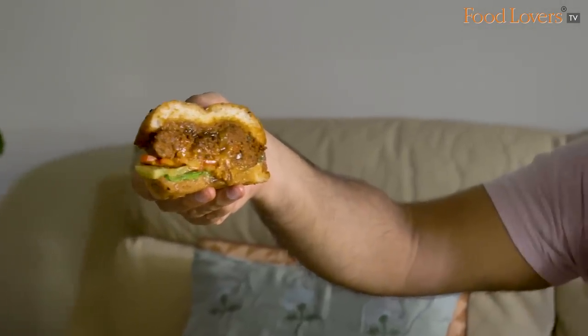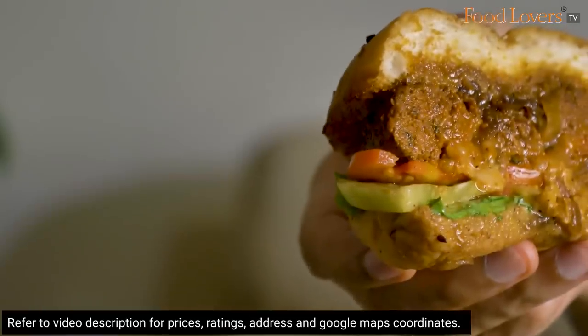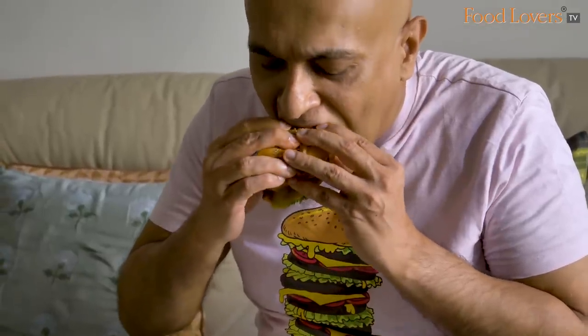Of course, there's plenty more in this burger. I can see some caramelized onions, there's some tomatoes in there, some cucumber. And I think there's also some cheese that's oozing from between that mutton patty. This, I think, is going to be a burger that will have a lot to say to one's palate. That meat patty is soft, and the sauce gives in readily to the bite.